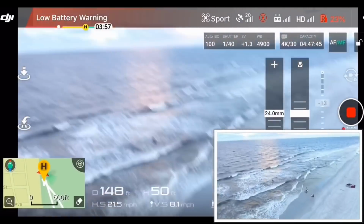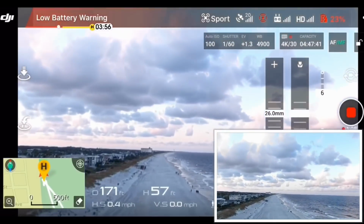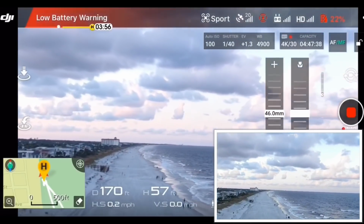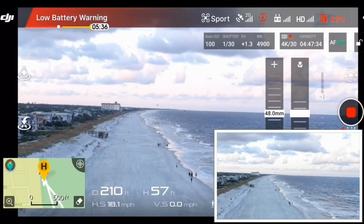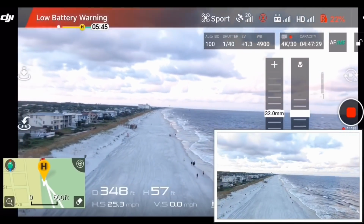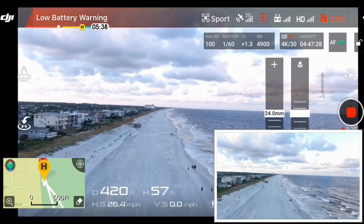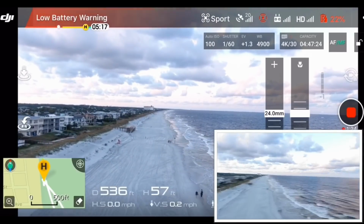And guess what? I can still zoom into my friends on the other side. See? Wow! And this is the wind condition too. And here you go.